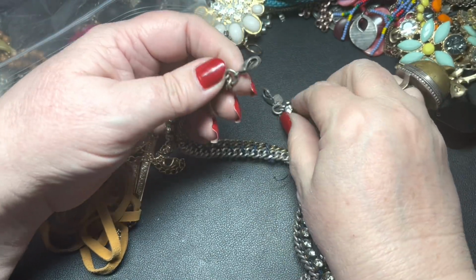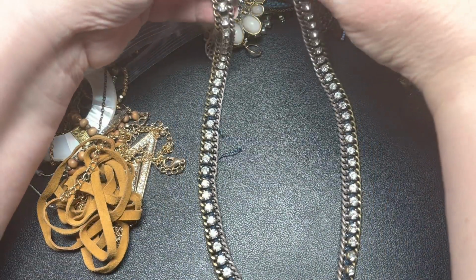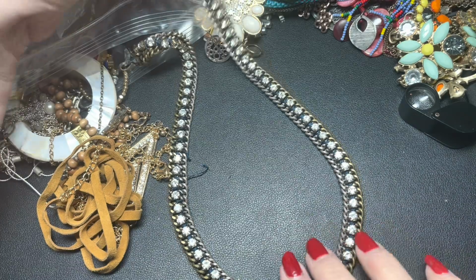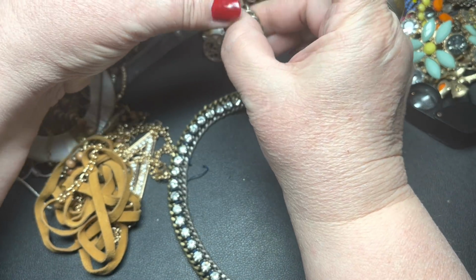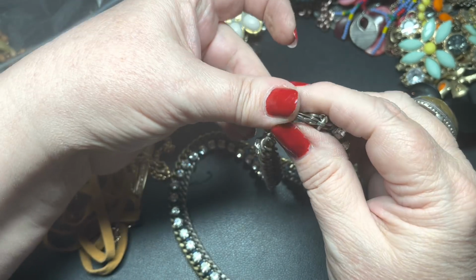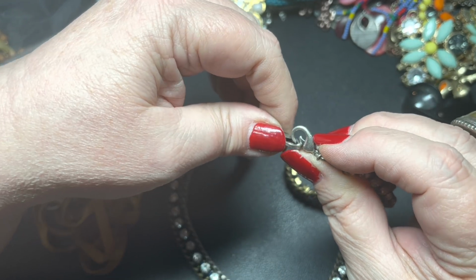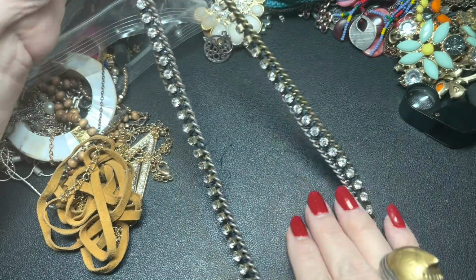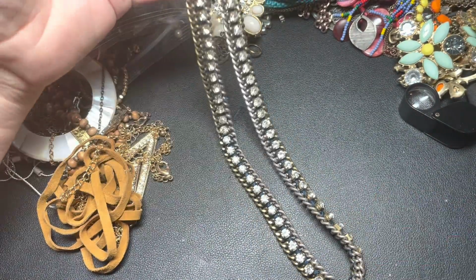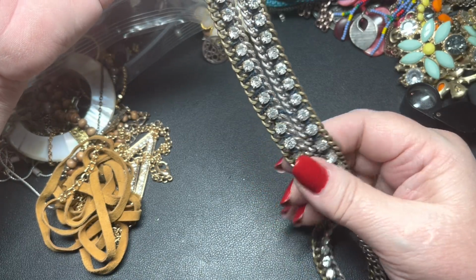This piece is 2 lobster clasps, so my guess would be it was part of something else. And it's silver and gold and rhinestones. No missing rhinestones. Oh, there is a tag. It's just a heart. I don't know who that is. So I don't know if this goes on a sweater or a dress, or there's more to it somewhere. I don't see anything. But it's super heavy. It is 22 inches, and I'm going to do $5 for it. And there is some loose strings in it.